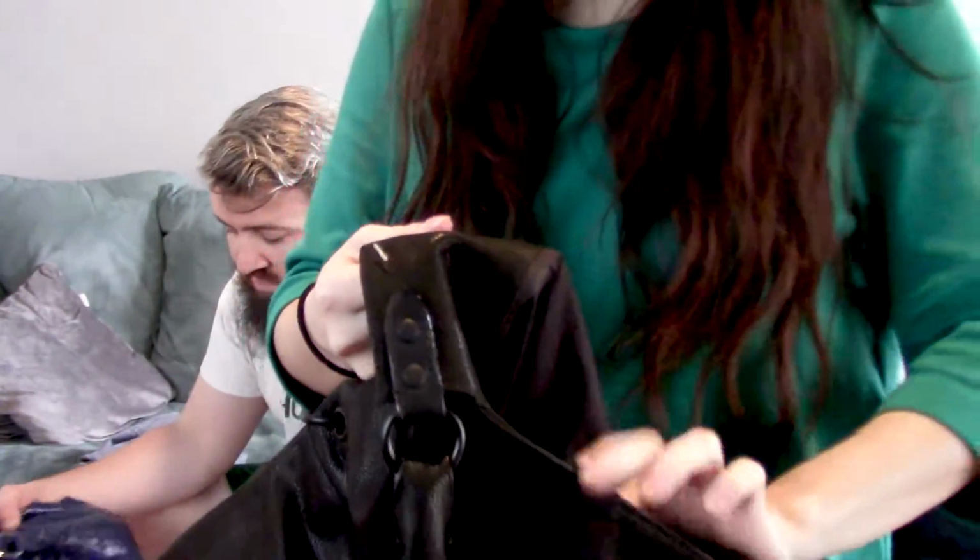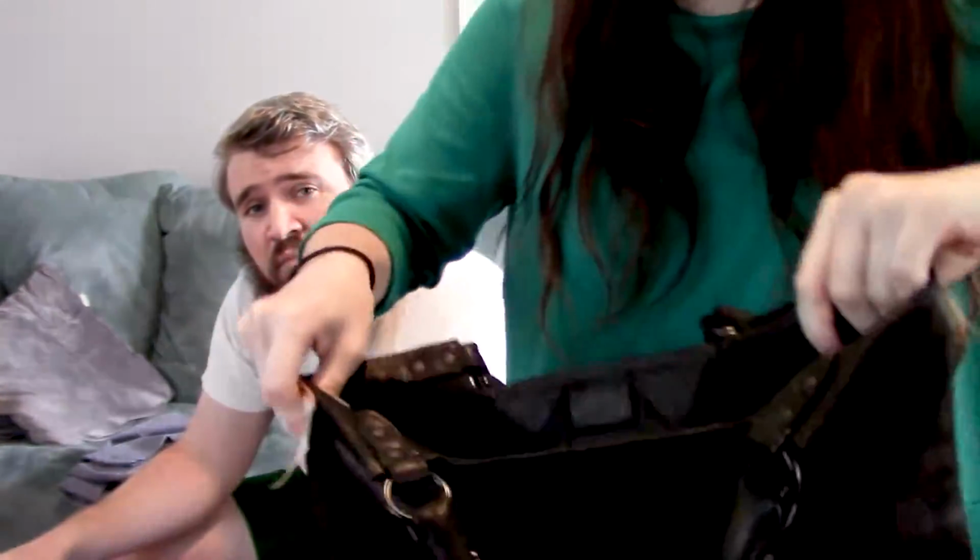So I don't know this brand. If you guys do and you have experience with it, would love to know. But that's the tag. It's got like a hot pink interior. It's really cool, but it just felt nice, so we figured, why not?